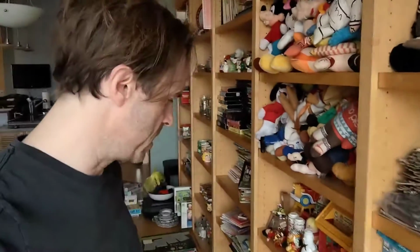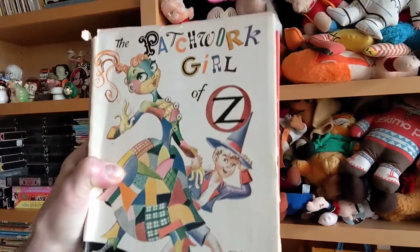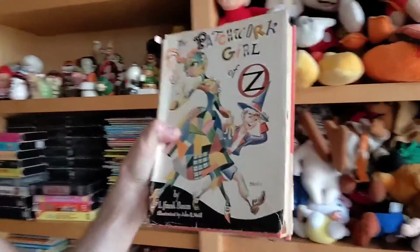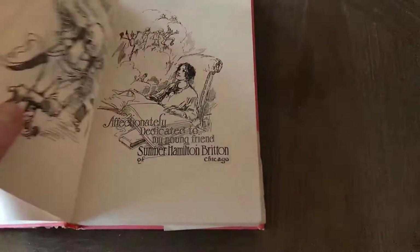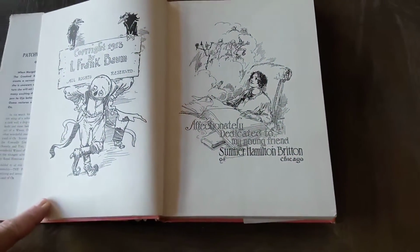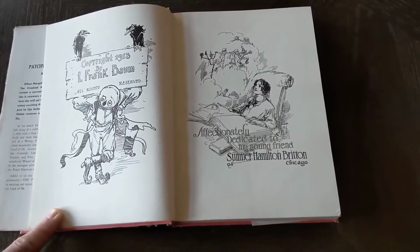All right, first up is a vintage book that was originally printed in 1930, but it was very much a reprint later on, maybe the 70s or 60s. It is the Patchwork Girl of Oz, and it's got the original dust jacket, even though it's in rough shape. It's not fully attached, but the artwork in it is real cool. Even though it's more of a novelization, see right here, the copyright is actually written into the artwork.